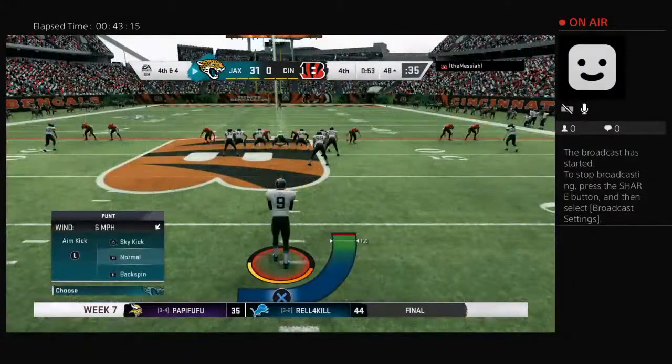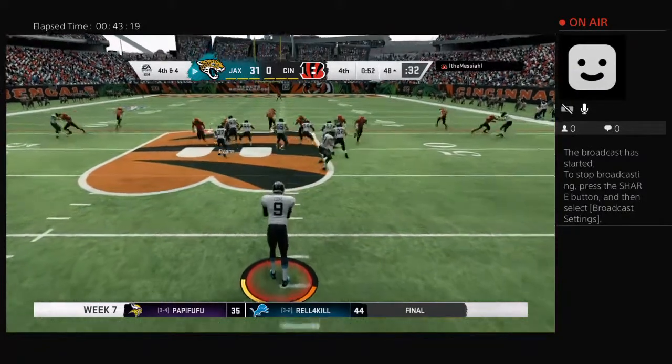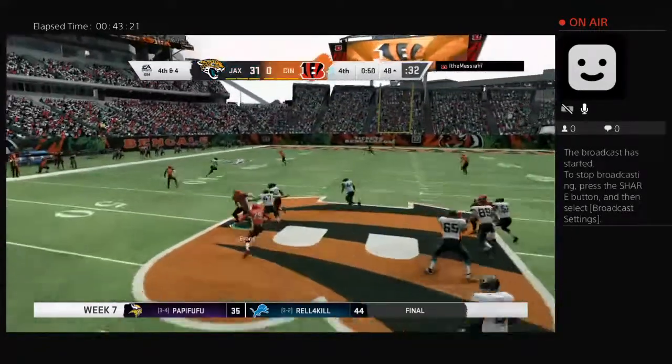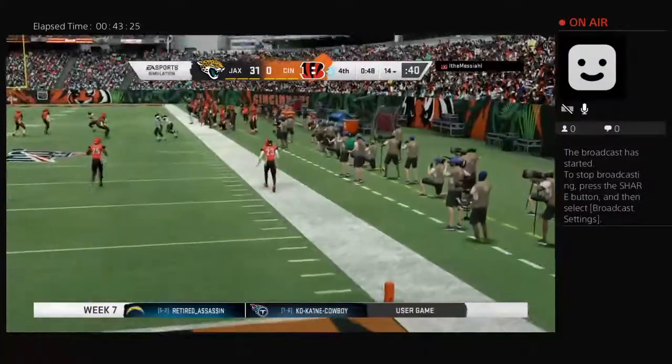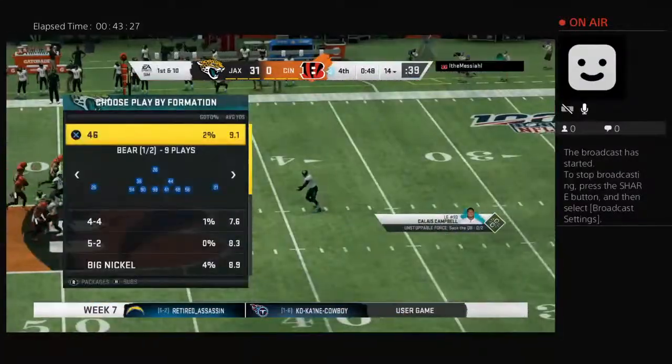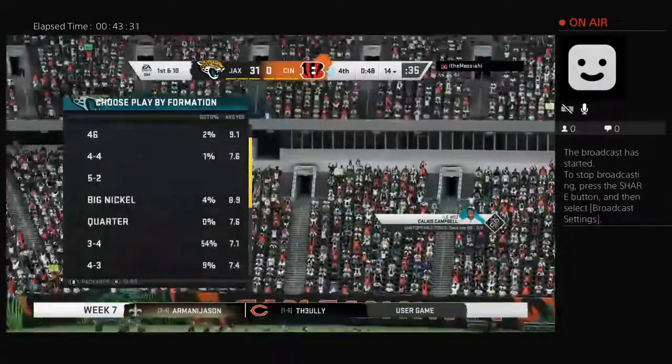Didn't have a receiver open downfield, as it turned out. Couldn't even find his outlet man because of the coverage. It was way too tight. Unable to find anyone open. And they won't risk defending a return here. That one's out of bounds, and it'll be spotted at the 14-yard line.